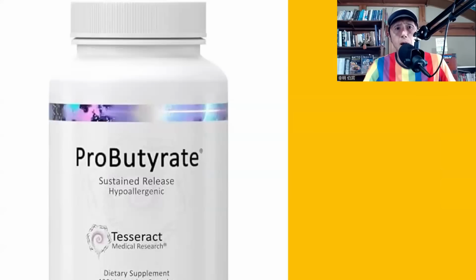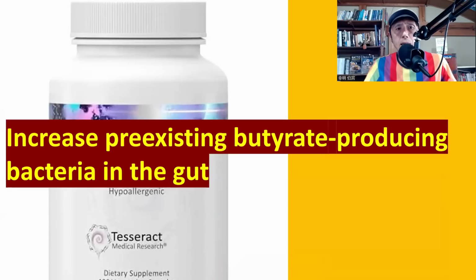Now, first of all, some of you asked me questions about supplements. Are there any supplements for it? Apparently there are some supplements. Maybe not butyrate-producing bacteria itself, but butyrate. You can find tons of supplements to absorb butyrate. So that's one way. But it is often recommended to increase the pre-existing butyrate-producing bacteria in the gut. So how do you grow it in your gut? This is by feeding certain food to your gut microbiome.